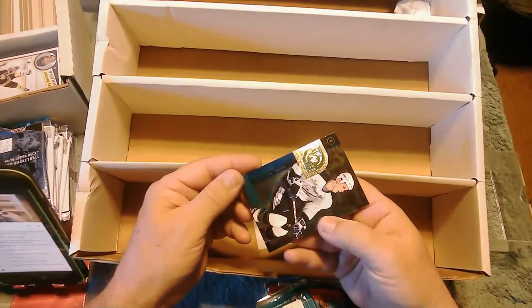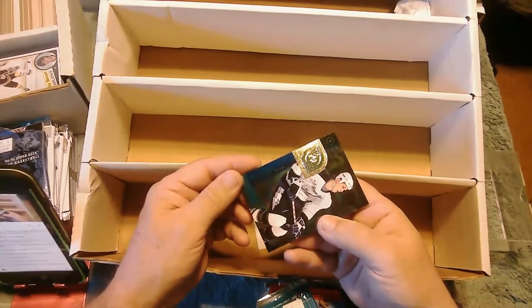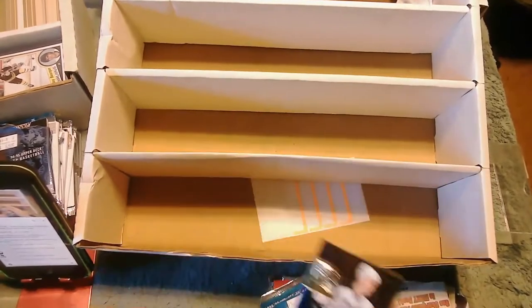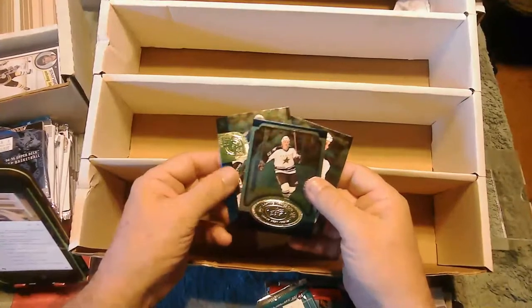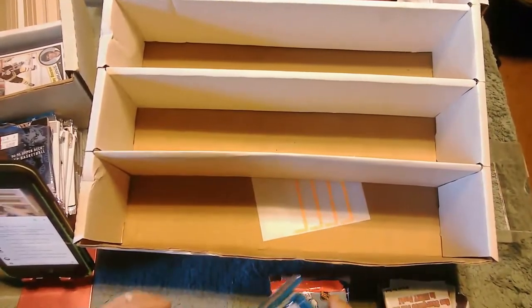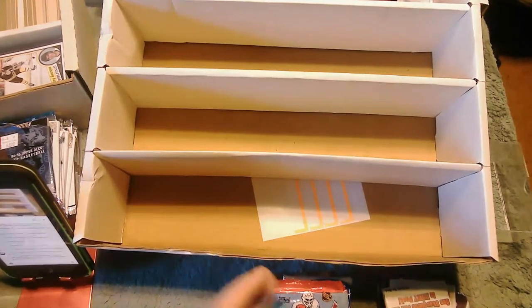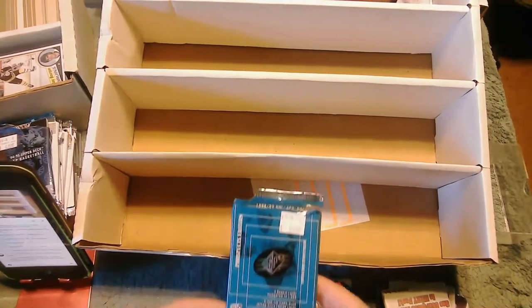Vincent Lecavalier. I don't know. You're going to have to help me with that one now. Got a Patrick Waugh and a Brett Hall, though. I love these medallions they have stamped into there. Pretty cool. $6 for three cards. There might have been a fourth card in there. Who knows? No, only three cards per pack.